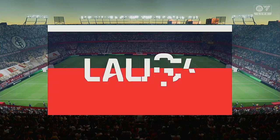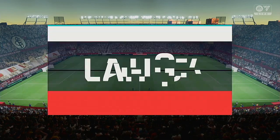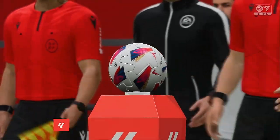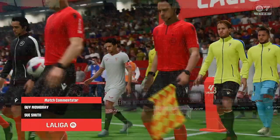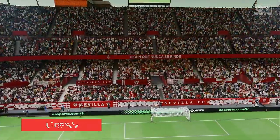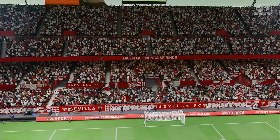Well, here we are at the Ramon Sanchez Pizjuan, which might be open to the skies, but it's one of the best stadiums anywhere for atmosphere. I'm Guy Mowbray, and I'll be joined for commentary by Sue Smith, the former England forward. And we've got action from La Liga EA Sports on the way. It's Sevilla, and they take on Cadiz.